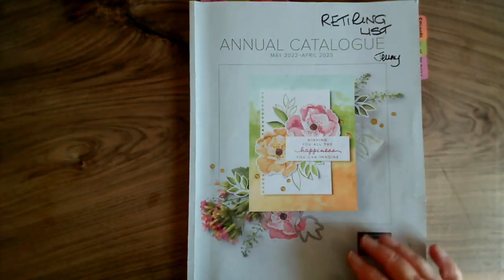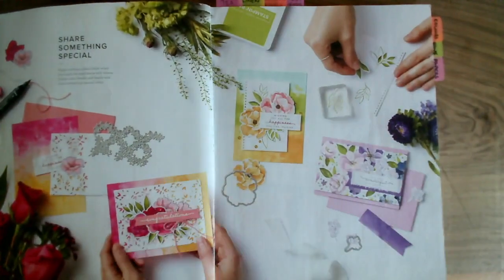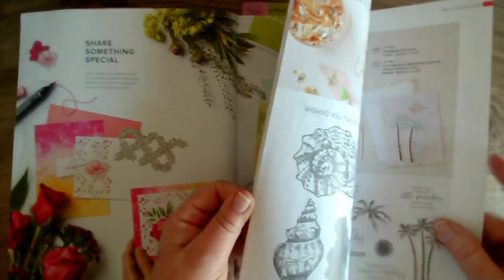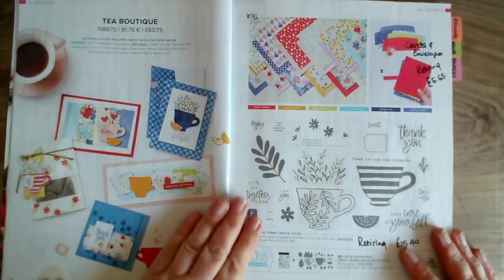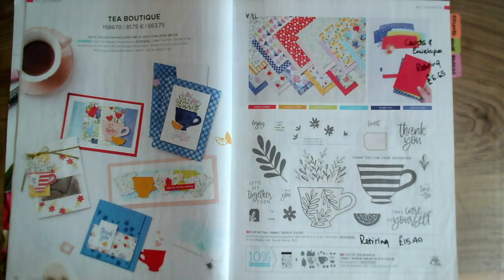Now, there may be the odd item that I've missed. Either I've missed marking it up, or I marked it up and not marked a discount. So as always, the best thing to do is check online. You can put the description in, or you can search and put the item number in. If it comes up with can't be found, then that item's no longer available. And I will remind you that all of the papers from both catalogues are retiring. So if there are papers that you would really like, then don't delay in ordering those, because obviously some of those will be running out already.